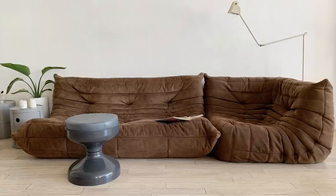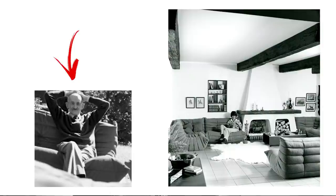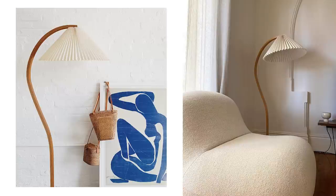This Jabba the Hutt type sofa was designed by Michel Ducaroy in 1973. Togo sofas are still being manufactured and come in a few different sizes. This lamp was designed in about 1971 by Mads Caprani. Pleated lampshades are definitely a trend right now, and now you know where this trend is coming from.